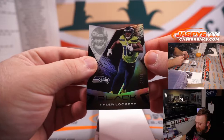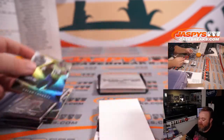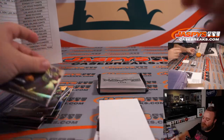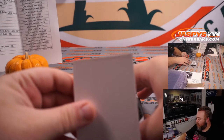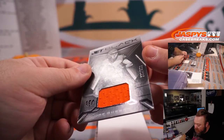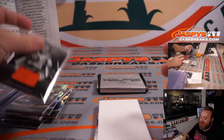Tyler Lockett, that's 30 out of 75 for the Seahawks and Brett Shep and Tyler Lockett base. Seahawks, Brett Shep. We got Joe Burrow, second year. That is 16 out of 125. For the Bengals and David Botterino.